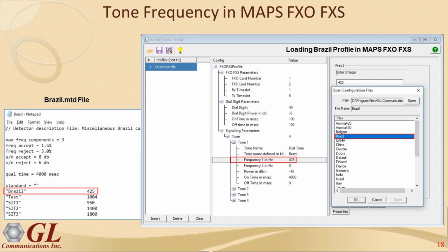And we're using this MTD file to help us recognize different call progress tones. In that MTD file, you can define things like frequency. We're labeling the Brazil 425 frequency as a label Brazil, and then we'll use this label to drive our scripting. Anytime a tone is detected with this frequency, our script will recognize it as the Brazil call progress tone frequency, and then based on the cadence that's defined in a profile, we'll use this information to recognize the different types of call progress tones. So this is just one example, Brazil. With the software, we include a lot of different countries, and each country has its own unique definition for different call progress tones.